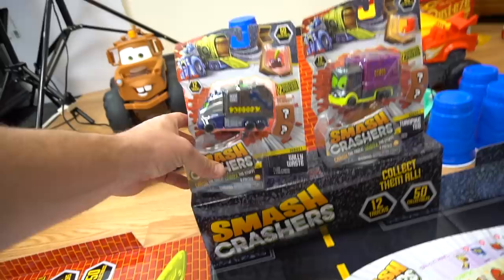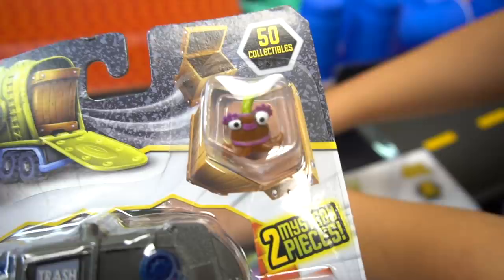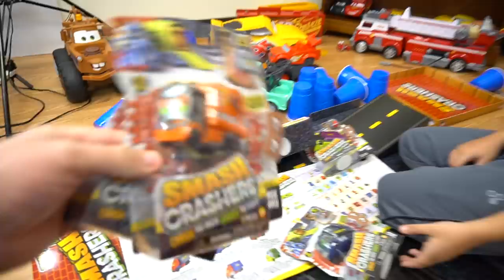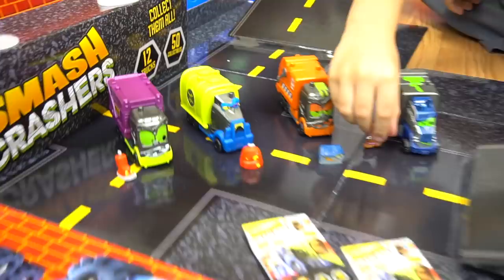Okay, so what do you think of all that? It's cool. Okay, so here is, let's rip this off here. Here's Willie Waste, and he comes with one guy in there. Okay, 12 trucks to collect. Okay, they also sent out two more. So Garbage Gary, that's pretty cool, and Frank Tanker. All right, cool. Okay, so here is Turnpike Ted.